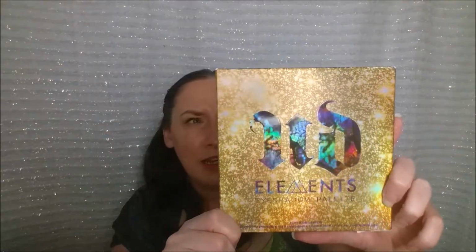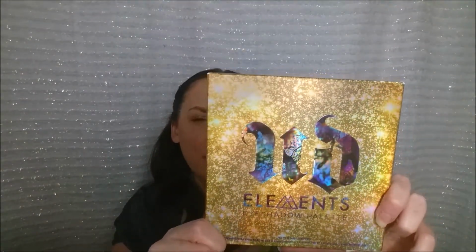But it looks like this. This is the packaging on the front. It's the Urban Decay Elements eyeshadow palette. I don't remember seeing this anywhere. Let me open this up. But I really like this palette. Once I get this open, let me insert some pictures right now to show you this palette soon. But this is what this looks like.